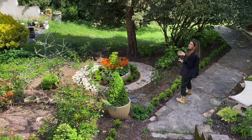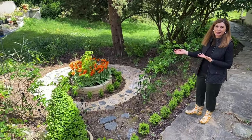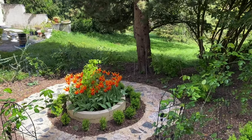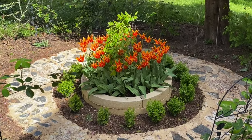But we can't just walk by these beautiful tulips. Look at this. It's very difficult to walk by without acknowledging how gorgeous this area turned out. I am so pleased. Oh, so beautiful.